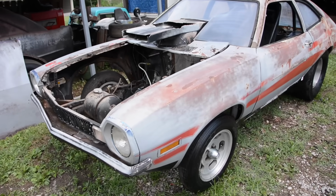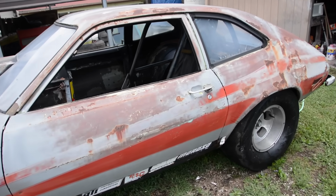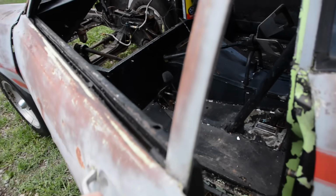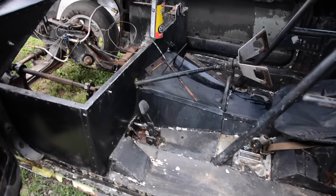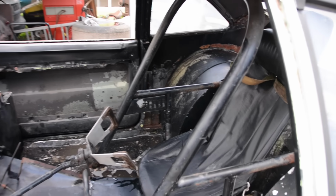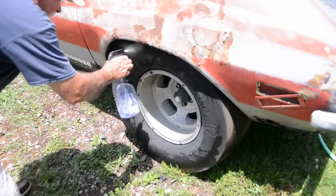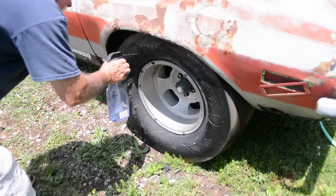So we cleaned this thing with Mean Green and Scotch-Brite pads and just anything we could use to scuff off this moss and all this stuff that had kind of grown on this car. And we cleaned the windows as good as we could. We cleaned the tires and wheels, and of course, our final step of any project cleanup, it doesn't matter how complete or incomplete the car is, you got to make those tires look good. So we sprayed a little bit of tire wet on there, and it was pretty much finished.